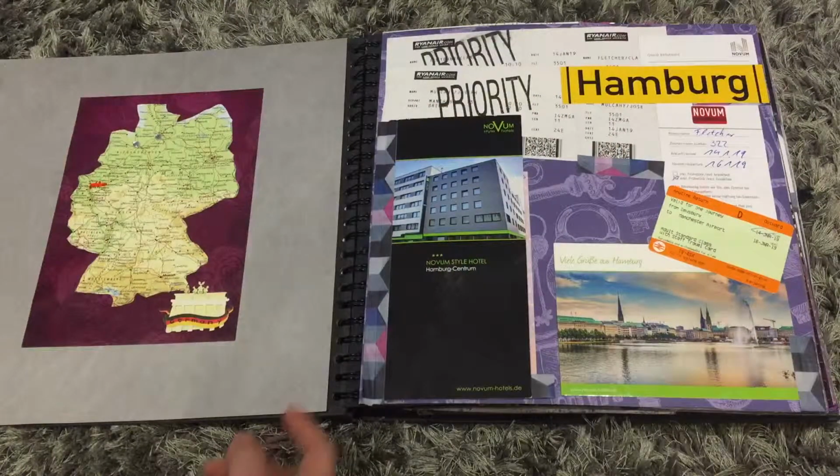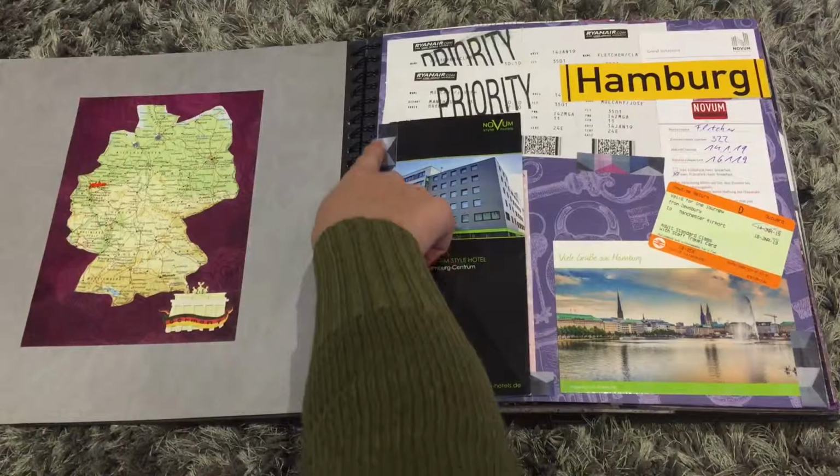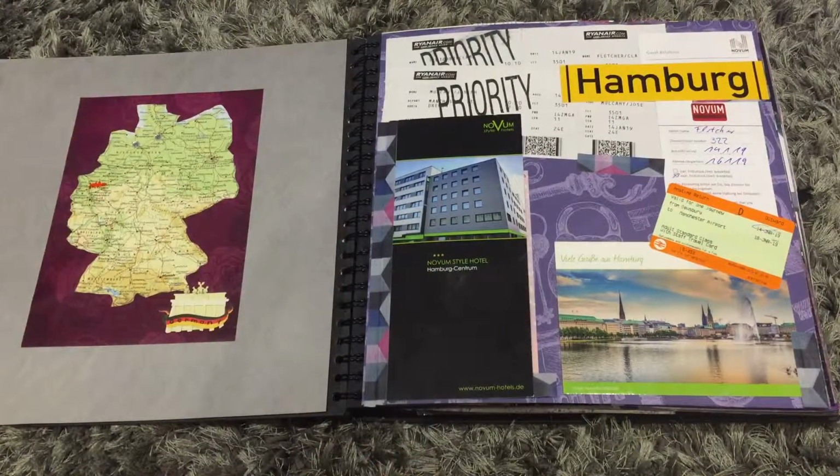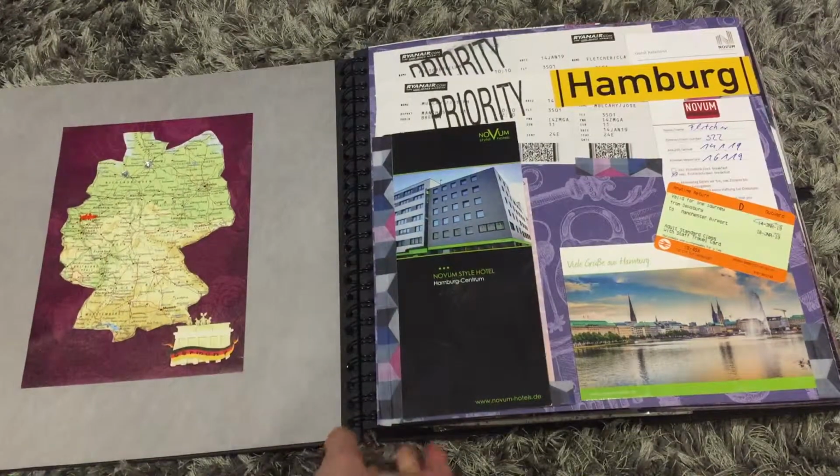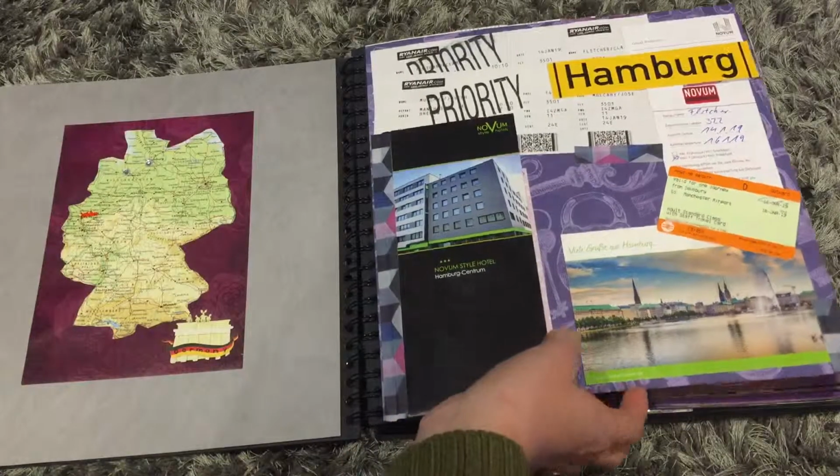So this washi tape, this came from Paper Chase, I believe. It's one of those situations where I didn't ever think I'd use that one, to be honest, but it seemed perfect because I wanted like a purple grey sort of theme for this album, so it worked well.